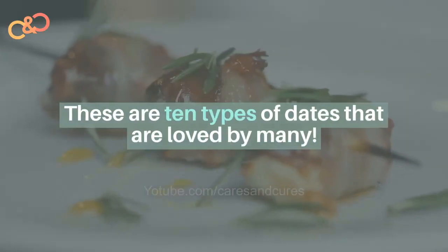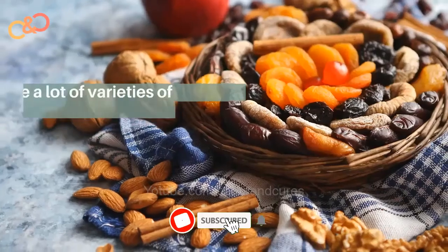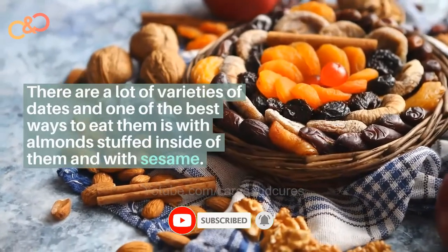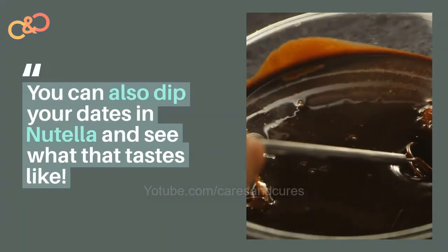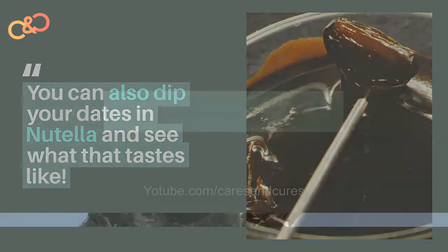These are 10 types of dates that are loved by many. There are a lot of varieties of dates, and one of the best ways to eat them is with almonds stuffed inside of them and with sesame. You can also dip your dates in Nutella and see what that tastes like. Do you have a favorite?